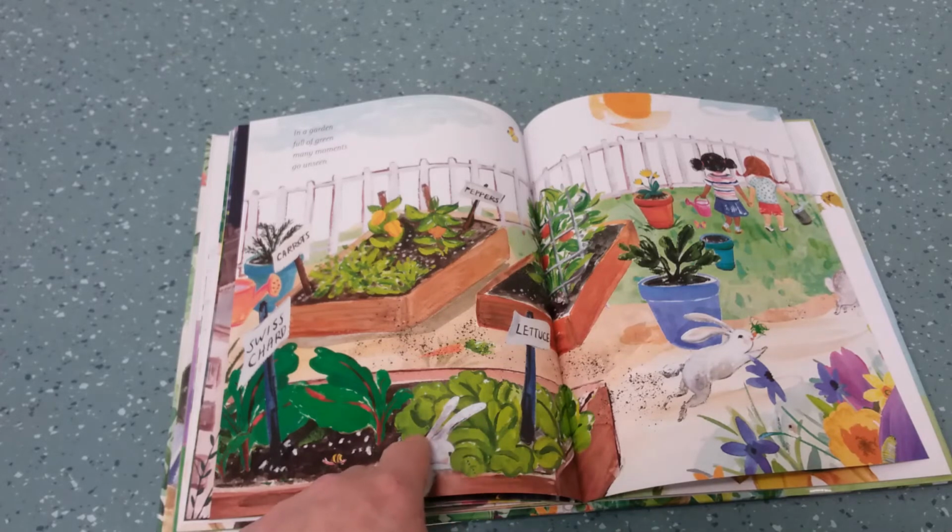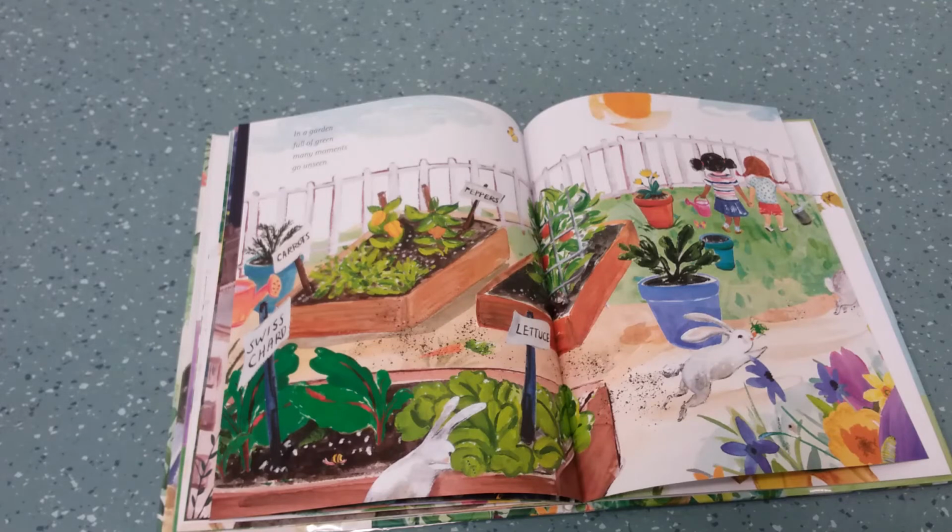Like, those kids over there are so busy. Do they see who's eating their lettuce? The bunnies are eating their lettuce. Oh no. Oh, we'll let them have a little bit, but not too much.